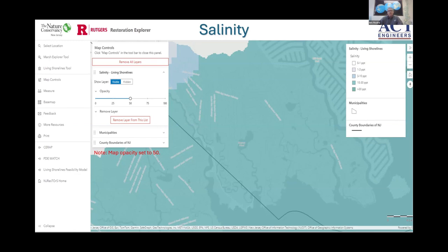We also look at this from a fauna perspective. Is it an area where we could add oyster castles, or some kind of living shoreline marsh where we're going to use oysters or clams? With over 30 parts per thousand of salinity, we're probably not looking at oysters in this area because generally they want to be in that 20 range. But do we see daily changes in that? And these are all tools, all pieces that are available within the Restoration Explorer.